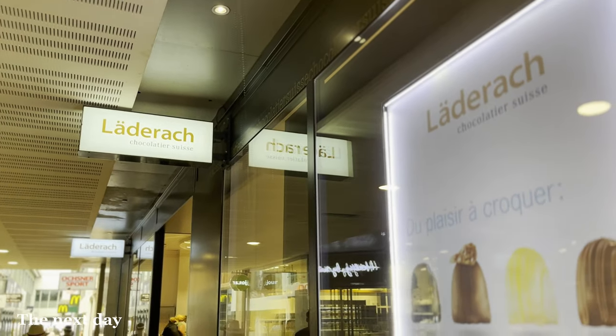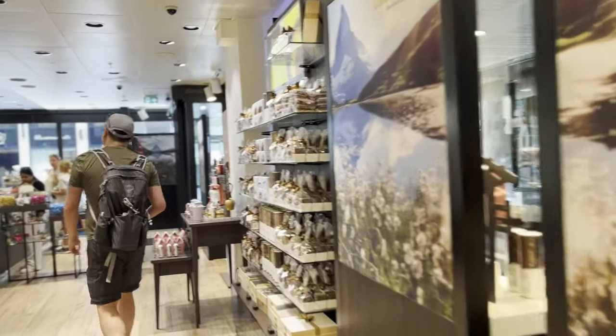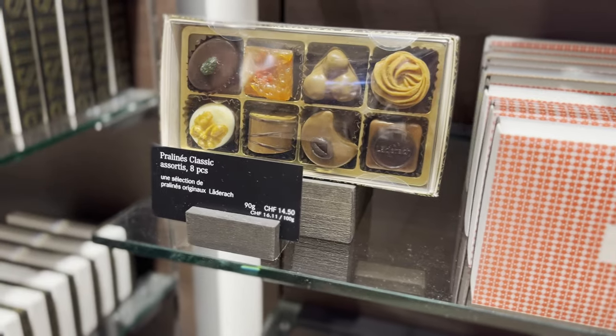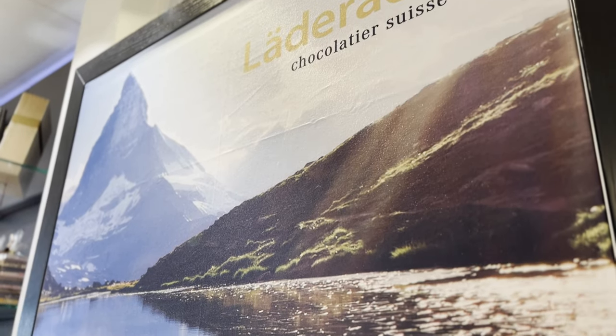On our last day in Switzerland, I was definitely having second thoughts about trying some Laderach chocolates. We heard that Laderach chocolates were decadent and one of the most popular brands, but I wasn't sure if it was truly worth it. Let me tell you, the Laderach truffles are some of my favorite truffles now.